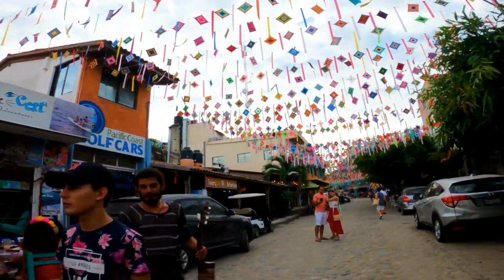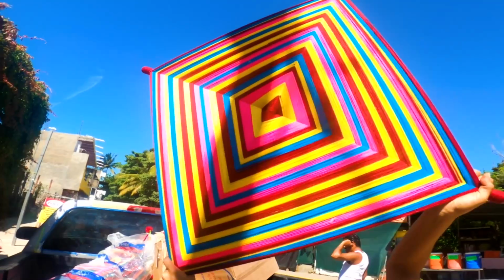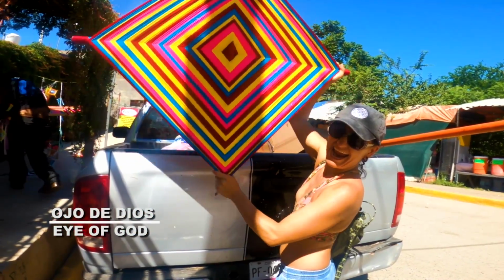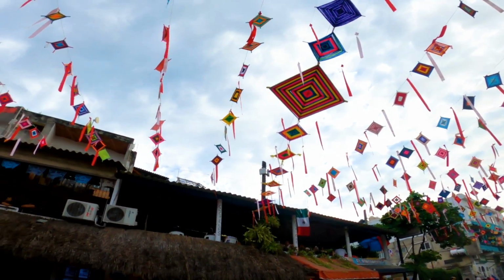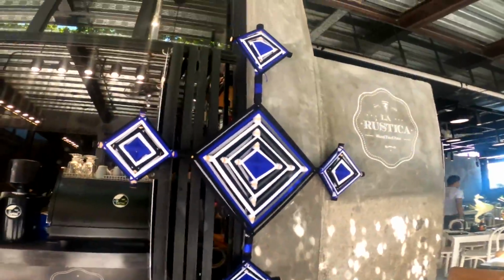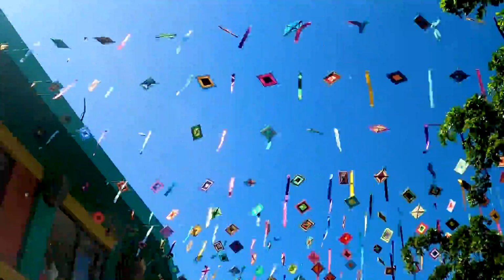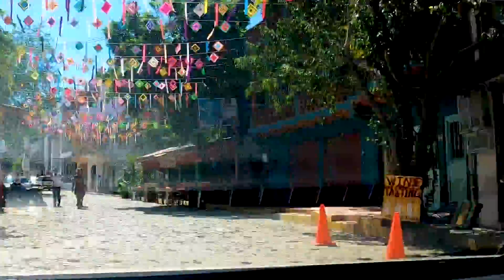Decorating the town with Ojos de Dios, or Eyes of God. This spiritual art form is very popular in Mexico, believed to protect one's family and home. Some even believe it can give you the power to see and understand things unknown. The town joins together and creates 17,000 of these and displays them throughout the city. I love these weavings. They really speak to my soul.